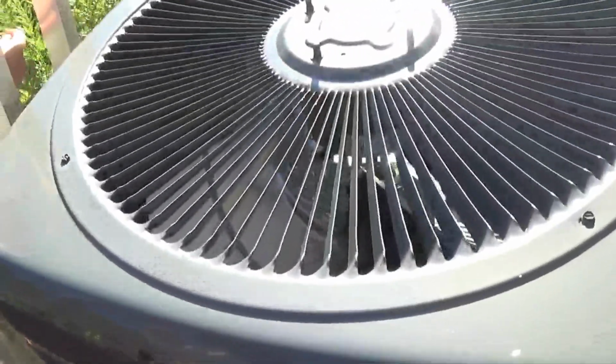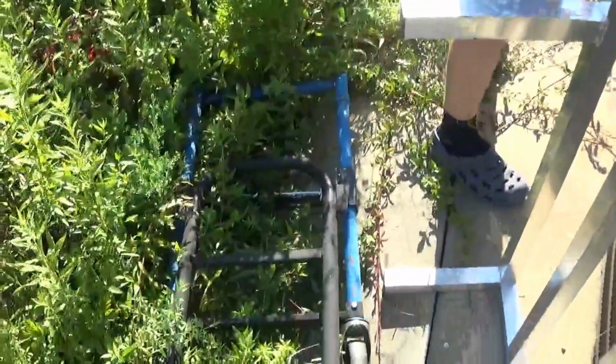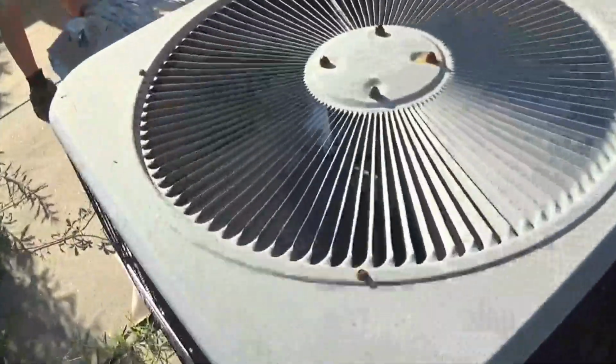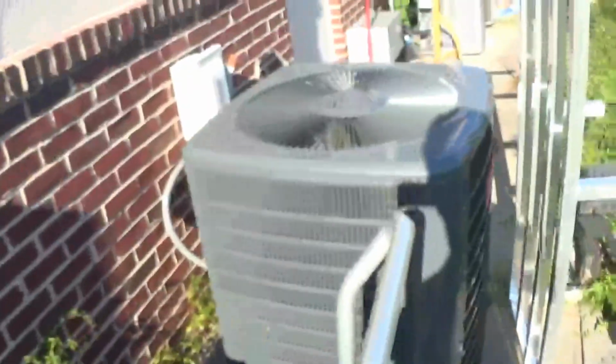Another Goodman. This is a 4-ton from 2021. Over there, it's a Lennox. Look at the logo on it. Yeah, I saw. Where the date is... Not exactly easy to get past here. There's another Lennox right here. This one's a value. Copeland scroll on it. Data right there. Oh no, it doesn't have a data sheet anymore.